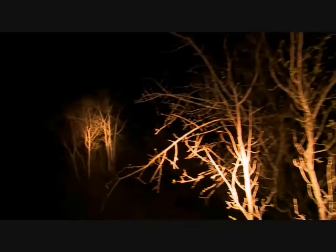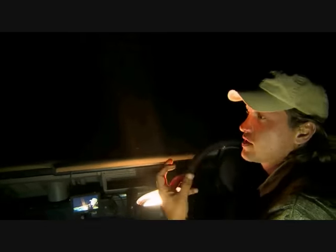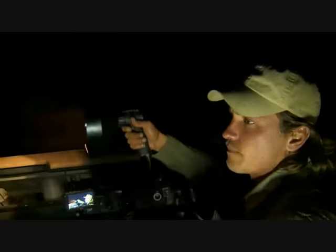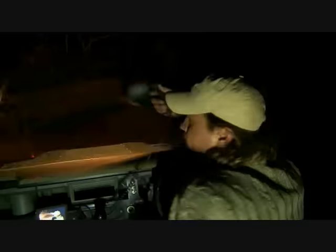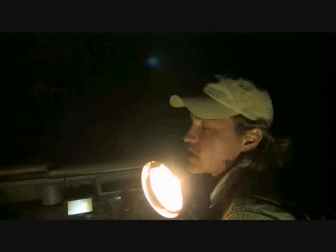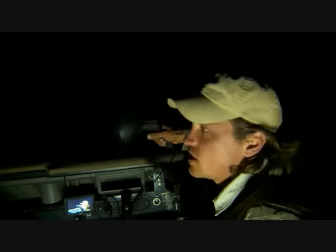And if we have a look here, look at this dust swirling. They're on the move again. They're running back this way now. We're just trying to figure out what's going on. We can't actually move now.